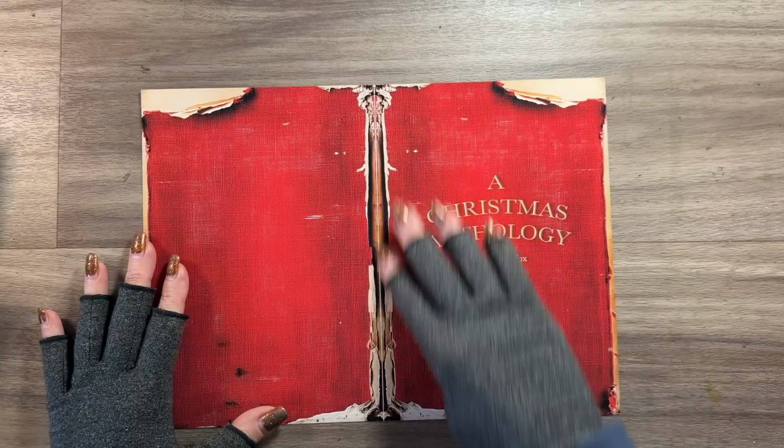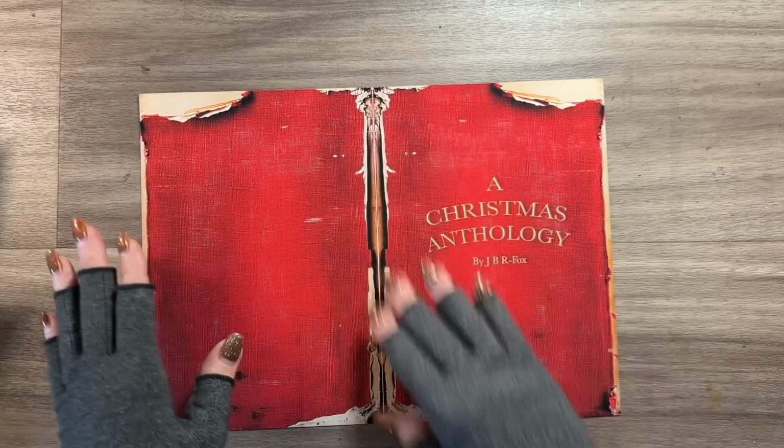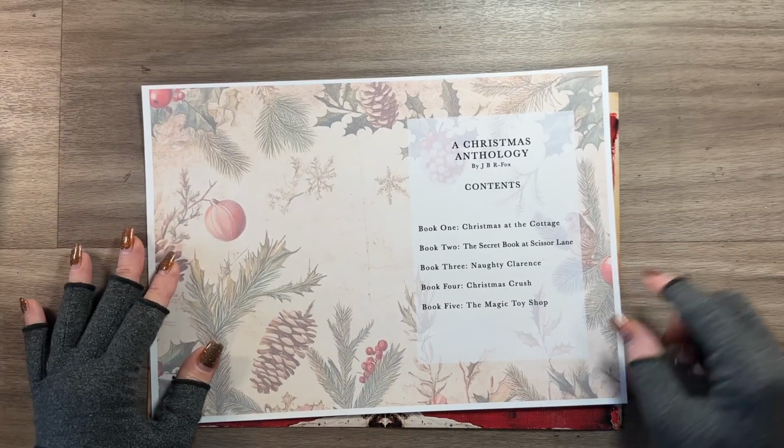And you've got one here where you can just cut it and actually use that as a cover. There's also one with a spine, which if you're making individual journals, you'll be able to fold over. And there is a contents page. So this is the contents page.